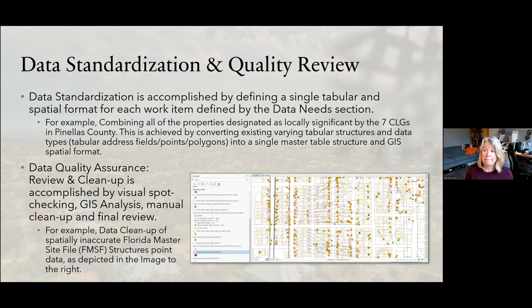This means that we need to combine all the information coming in, for example, just the local significant properties. The information is coming in as address information in an Excel table. It's coming in as a point data set. It's coming in as a polygon data set. It's coming in with all different fields based on what all the different municipalities see as their needs. And so we need to gather it all and then figure out one standard to meet. We need a single master table structure and a GIS spatial format to get this all together.